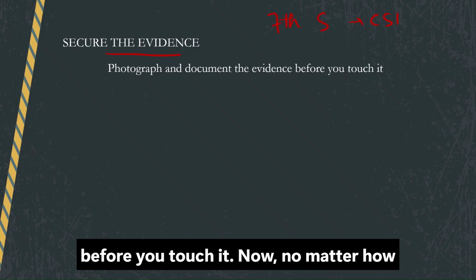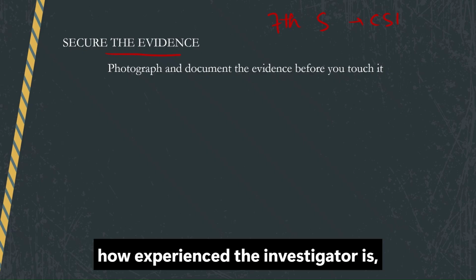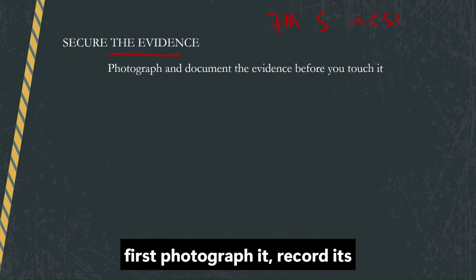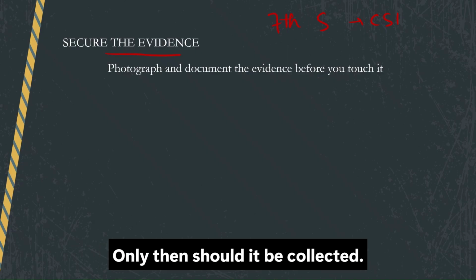Now, no matter how important the evidence looks, no matter how experienced the investigator is, first photograph it, record its location, and document it properly. Only then should it be collected.